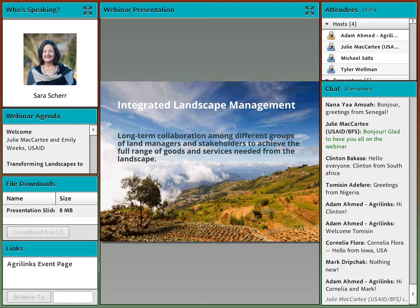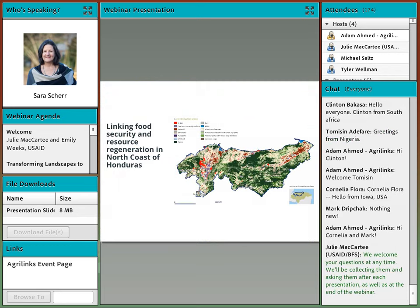We are calling it, as an umbrella term, integrated landscape management, which means long-term collaboration among the different groups of land managers and stakeholders to achieve all the goods and services that they need from the landscape. In other words, to meet all of the sustainable development goals, not just to 2030, but for the future across generations. Indeed, this approach is being used in many parts of the world. I'm going to briefly give you a couple of illustrations.